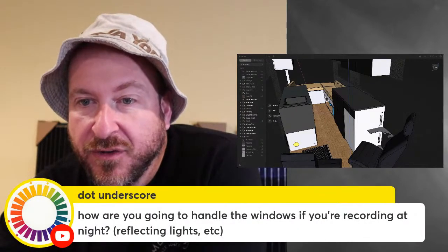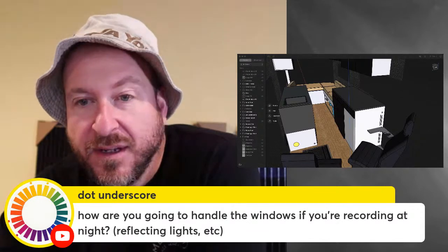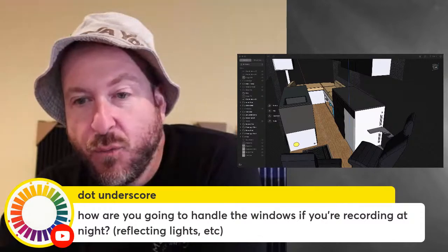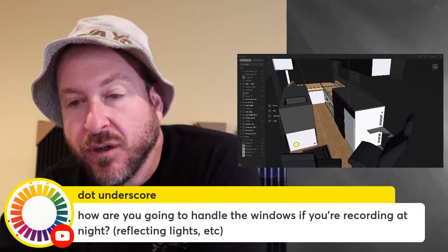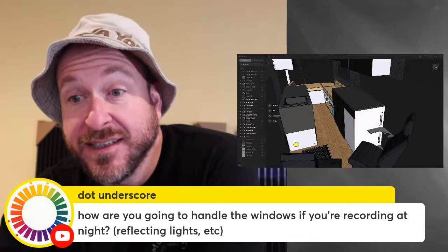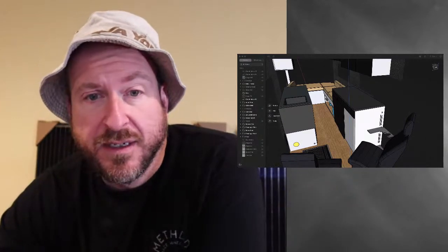How are you going to handle the windows if you're recording at night, reflecting lights? Well, I'm going to have Van Windows direct window covers, and they are going to seal off 100% of those, and they're going to be like black. So when the window covers are on, you're going to have a complete seal. And so no worries about that.